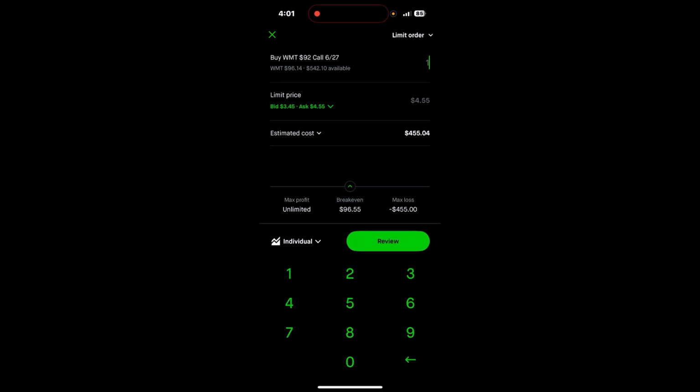the whole goal of this is to scale up over time. What we saw with the compounding calculator is that you want to use the entire balance to make 25% of your balance, which is a $1 difference in price. So $1 difference in price is 25%. As your balance grows, you're just going to keep increasing it and buying more contracts.